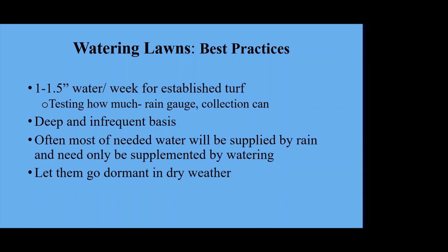So you want to water deep and infrequent. Normally I would say everybody's different, but I water twice a week, for about 1.5 hours twice a week. That's it. So it always depends on what your system puts out. Often most of the needed water will be supplied by rain and you only have to supplement with water.